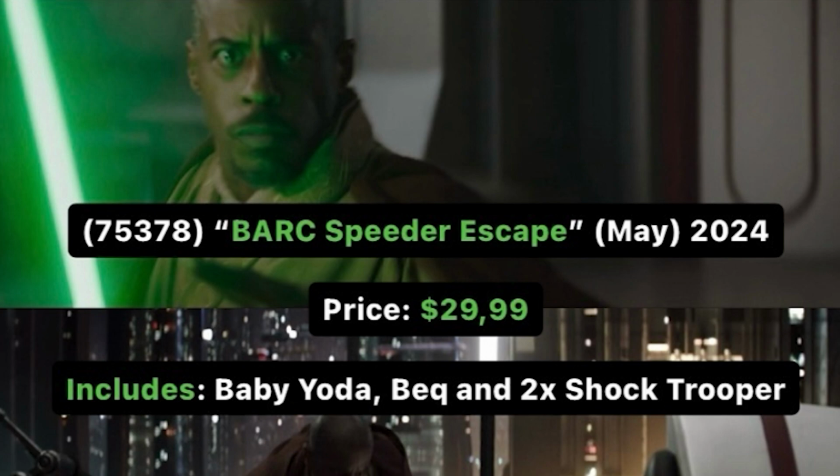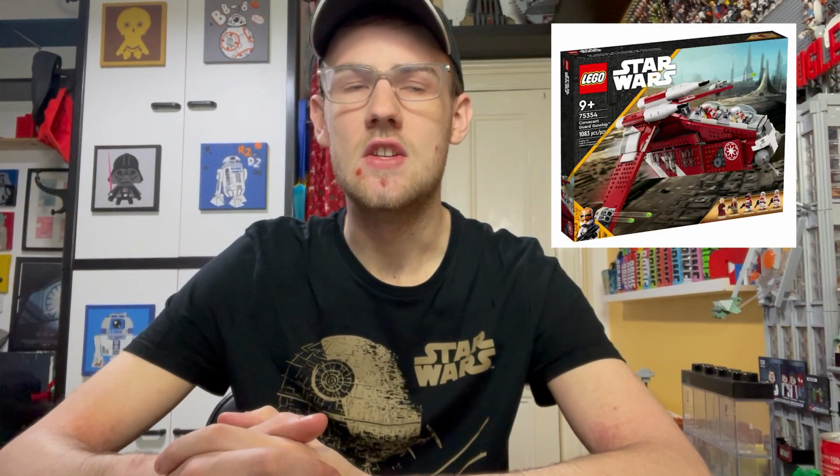So the first one I want to go over is the Bark Speeder Escape, May 2024, price of $29.99, so we can imagine what we're getting there. We also have some other bits of information. There's going to be a Baby Yoda, which we expected. There's going to be a Beck, which we expected also, so the first inclusion of him in LEGO form ever. 2 shock troopers with the new helmet hole molds. Unfortunately, the latest ones they did receive on them were in the Coruscant gunship, and this will be in the very same fashion with the red and the white.